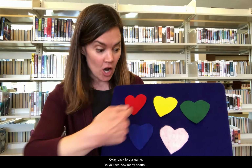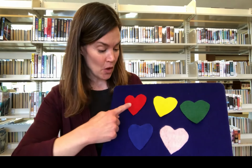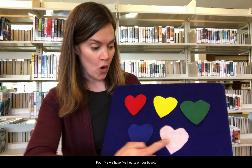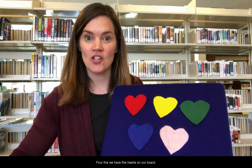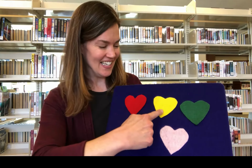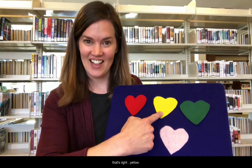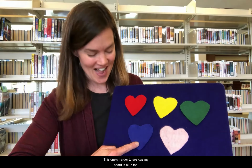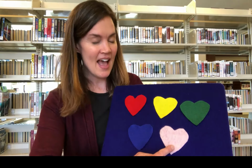Do you see how many hearts are on my board? Yeah, let's count them together. 1, 2, 3, 4, 5. We have 5 hearts on our board. Can you name the colors with me? We have a, that's right, red heart. That's right, yellow. Green. This one's harder to see because my board is blue too, huh? The blue heart on the blue board. And the last one is pink.